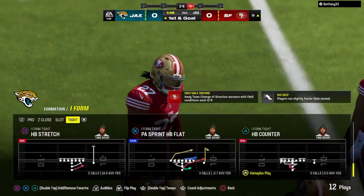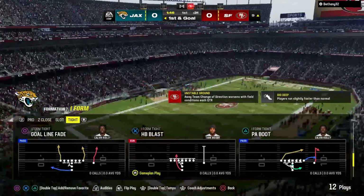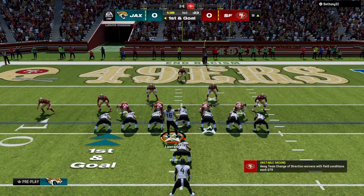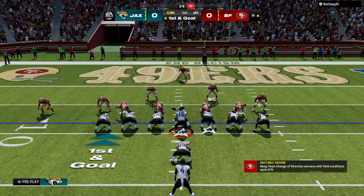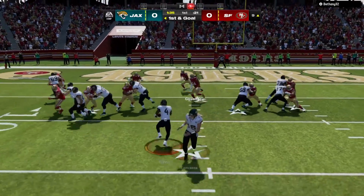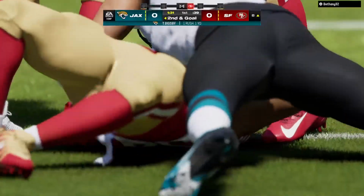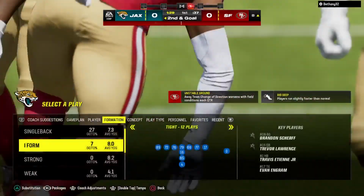A lot of precision being shown on this opening drive. They've been methodical. They've been crisp. And as a reward, they're going to be set up with an early 1st and goal. On 1st and 10, it's Bigsby. Only about a yard there as he takes it from the 9 to the 8.